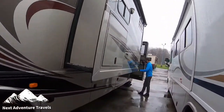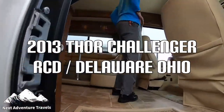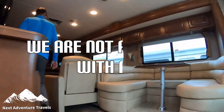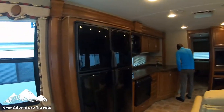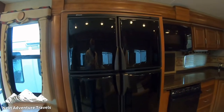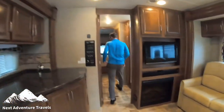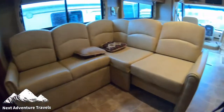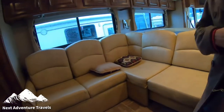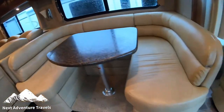Nice and quiet. Looks like it's got a lot of storage. I like the door location. It's nice. Four-door fridge. Fireplace. That's all she cares about, if it's got a fireplace. Is that a recliner? No, that slides in. Oh, okay. So when you're traveling, you have space. Okay. All right. You got a double sink here. It's got the wraparound booth.